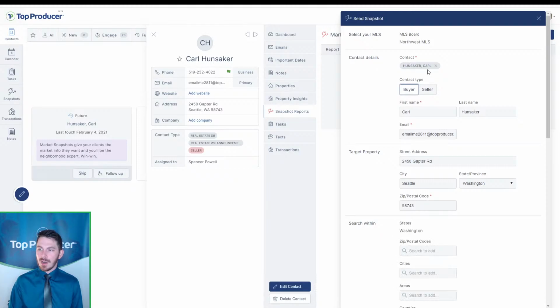So contact details, Carl, let's say he's a seller. This makes the whole target property address mandatory. So from top to bottom, this is how it works. Select your MLS. This is if you have more than one MLS you can send snapshots from. This is the contact's name, automatically pulled in from the contact record. We tell the snapshot it's a seller. This makes the whole target property mandatory because it's obviously focused on his property that he could be selling, or that we just want to provide him with his home's value for.